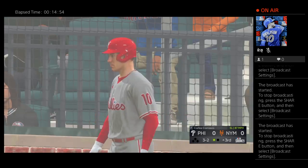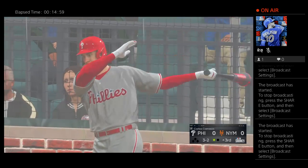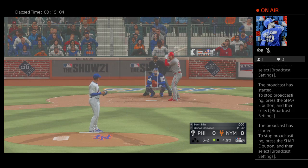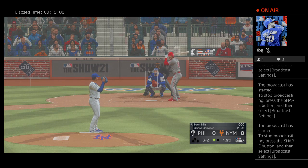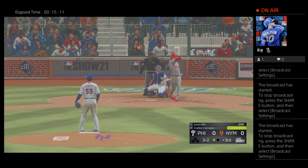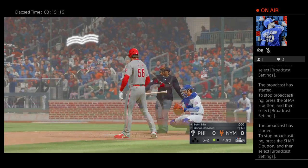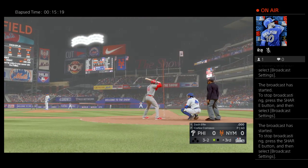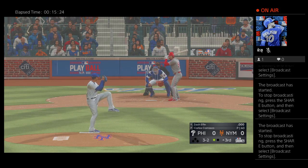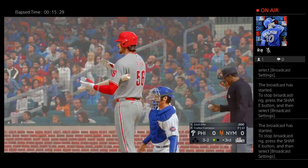Good eye to lay off the slider there, and he works it to full 3-2 here. JT Realmuto will be next. The 3-2 pitch. Full count still. Phillies are still looking to crack into the hit column in this one. Fouled away.